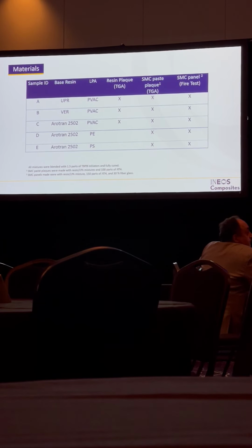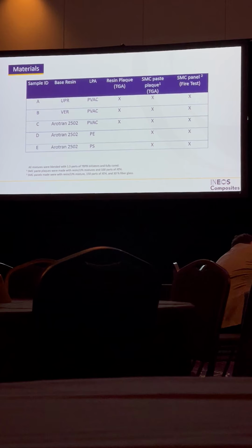For the second set of study, we include 2 more samples, samples D and E. These 2 samples are both Electron 2502 based, but we include a different type of LPA in there. Sample D is polyester LPA, and sample E has polystyrene LPA. So the SMC paste of these 5 samples was studied by the TGA method. In this set of study, we can see the difference between the base resins, as well as examine the difference that might come with the type of LPA we used. And then we did the fire test for all 5 SMC panels.